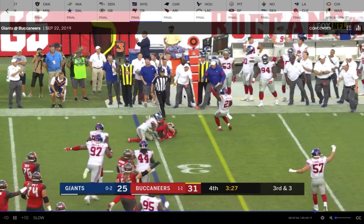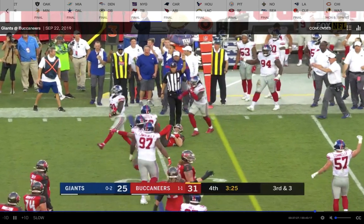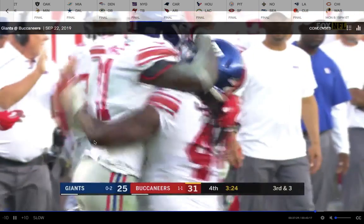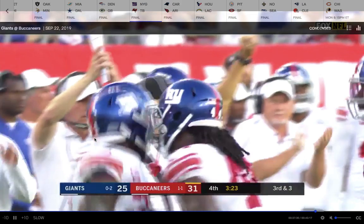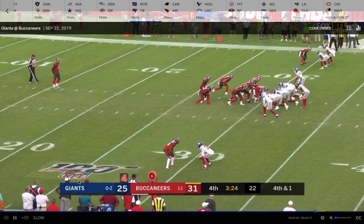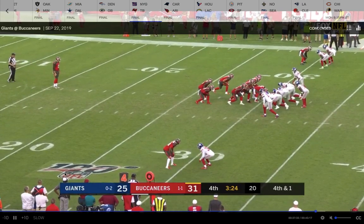And then you see James Bettcher there get fired up, the whole sideline getting absolutely juiced. The swagger that we talk about, the celebration of the defense. I mean, that is what it's all about. That's what Giants football is all about. It's all about swagger. It's all about toughness. It's Thomas who made that play. And that's why the defense was humming in the second half.